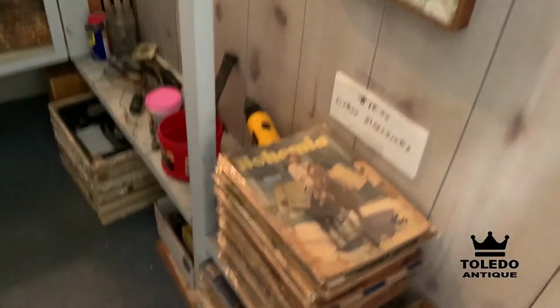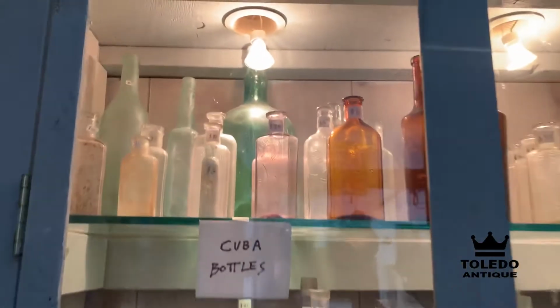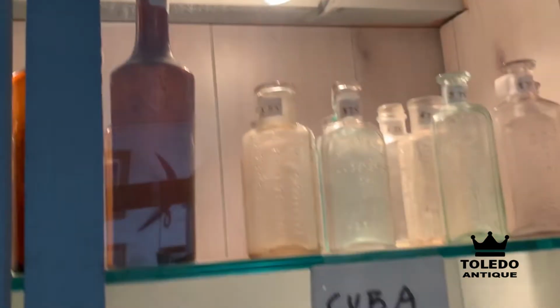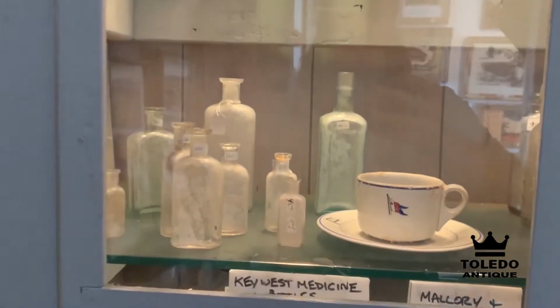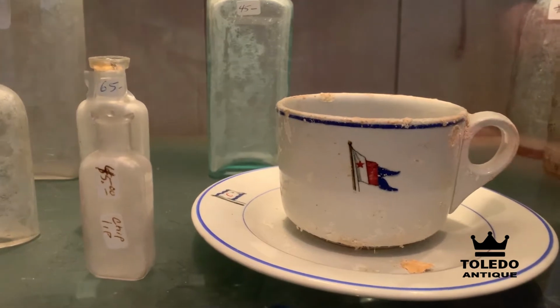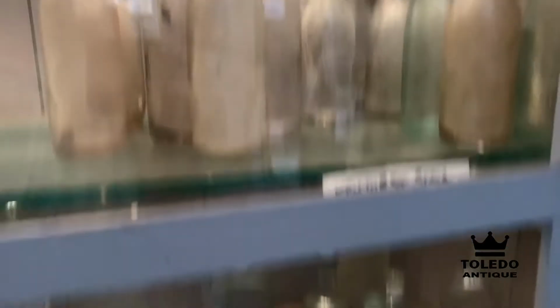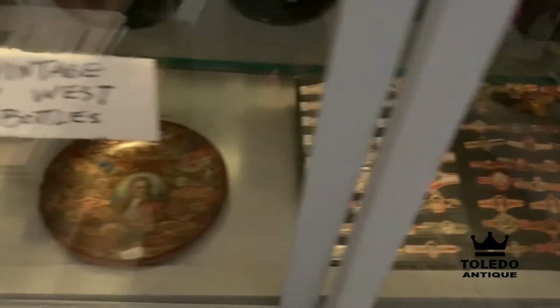And then in here, there's some old magazines, some photographs. It says Cuba bottles. Vintage Cuban bottles, Key West medicine bottles. Looks like from a boat. Teacup from a boat. Definitely some bottles, cigar wrappers, and then this looks like a cigar ashtray. So definitely some cool stuff.